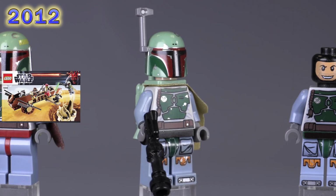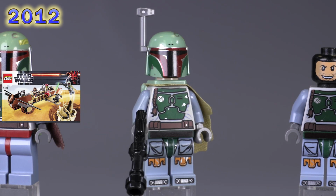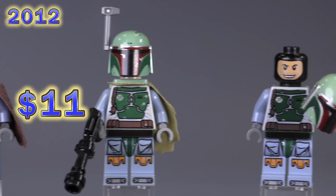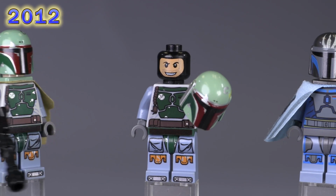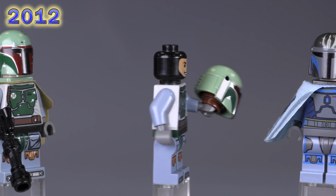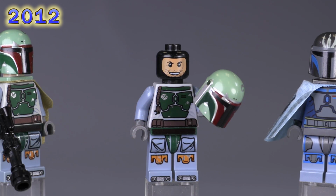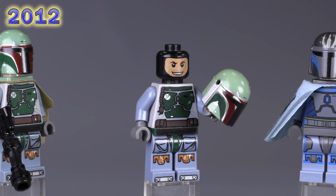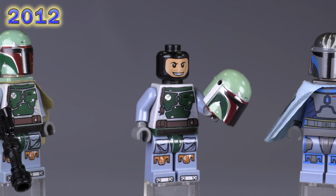And this Boba appeared in the Desert Skiff set, sells for $11 and has the same print as the last guy, but this guy has a new face print, and that's what makes him unique. I really enjoy the black head with the balaclava face print. I feel like a lot of stormtroopers really should have that. They did it for a short run with those guys, but ended up not keeping it, and the same goes for this Boba. This is the only version of Boba with the balaclava face.